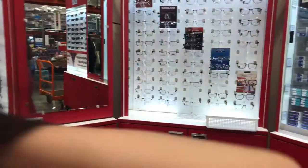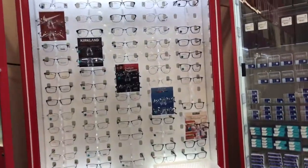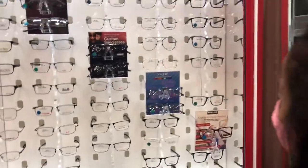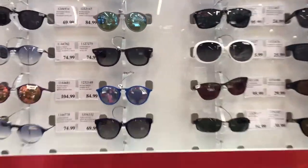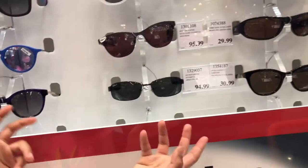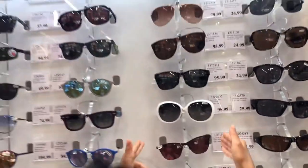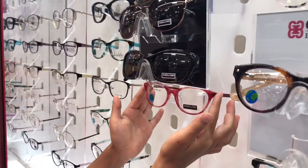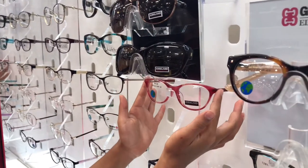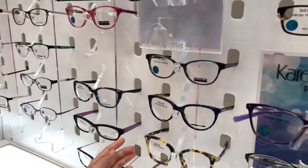Don't forget your mask. Well guys, we're already in Costco and my dad wants to buy some glasses because his other glasses are blurry and there's so many glasses. He likes sunglasses, you see? Wait, come here. Let me look at these glasses. I love it.